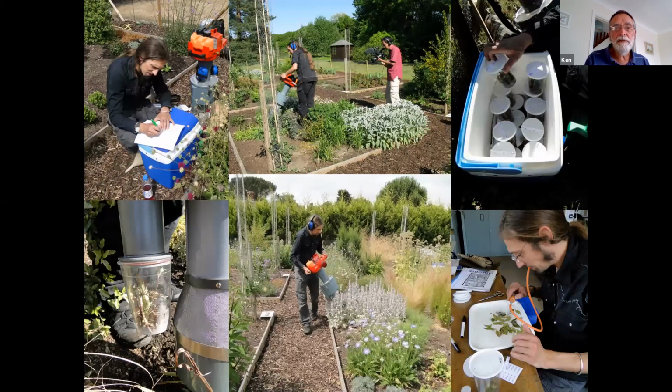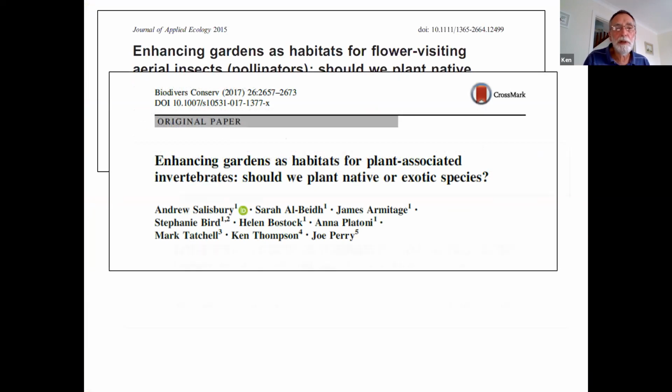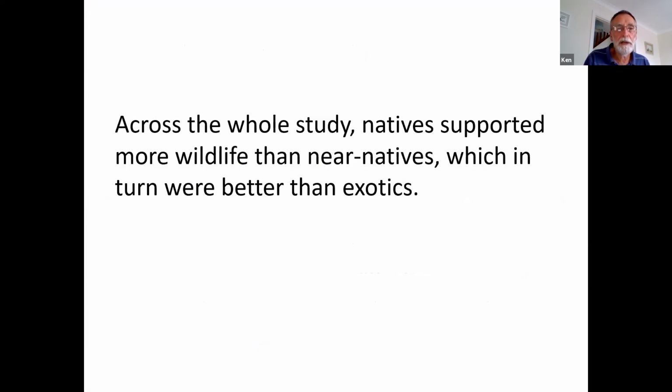Lots of work involved here in collecting and identifying the insects by various means, using a suction thing here called a vortis sampler. Lots of other things were done too. This is all set up at Wisley, the RHS's garden in Surrey. Produced lots of interesting scientific papers, as usual, none of which I recommend you read, because the message is basically here.